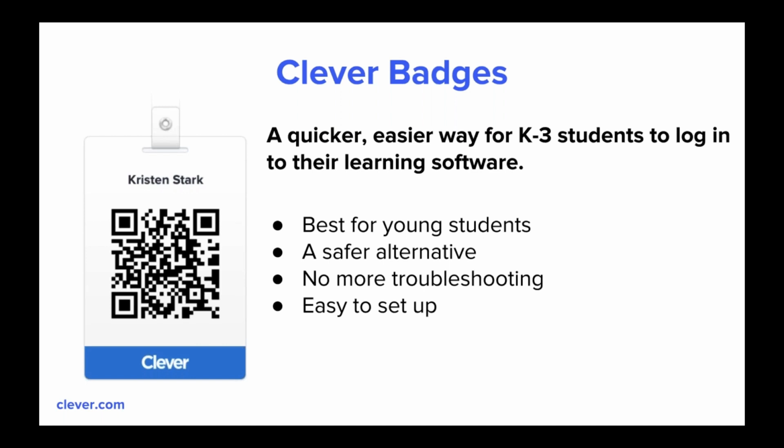And then those students are logged into Clever and logged into all of their learning applications just by holding up that badge. There's some other powerful integrations that we have with Clever Badges. We also have an integration available with Chromebooks and Clever Badges that's been really popular. The way that works is you do a little bit of configuration in the Google Admin Console. We've got a step-by-step walkthrough available for you in the portal.